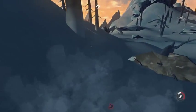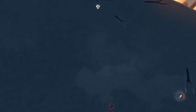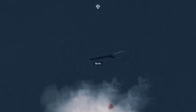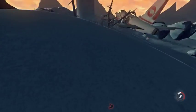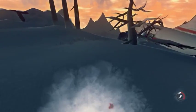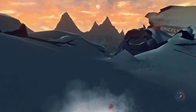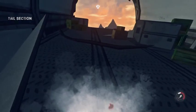Okay, so I'm going to break down these crates now that she's up. I'm hoping for a can of food and something. Oh, I'm sure I walked right over all of these sticks. About to become very important. She will need temperature back just immediately. What a fantastic sunrise at the tail section, I tell you. That's nice looking.